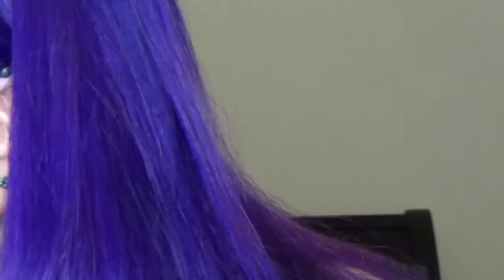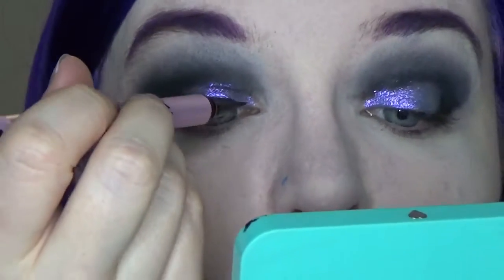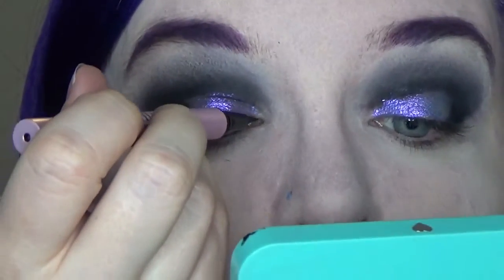I'm going to quickly pop my eyeliner on just to see how this deals with it. It still feels a little bit wet, actually. It's got a very cooling feeling when it goes on your eye, which is nice. Sometimes with glittery shadows, you end up picking up loads of bits onto the nib of your pen eyeliner, liquid liner.